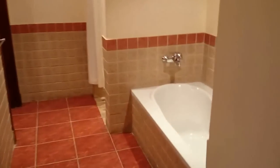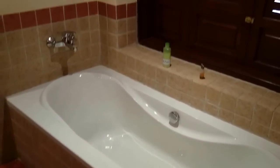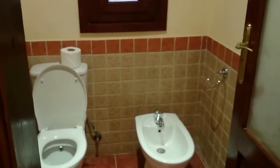Here we have the wardrobes, and moving into the bathroom. It's all open plan. This is the bath, and then the vanity area, then the toilet and shower. Very basic, but no complaints really. It was nice and clean and everything worked, but it is getting very dated, as I said earlier. So the thing about this is it's a lovely place.